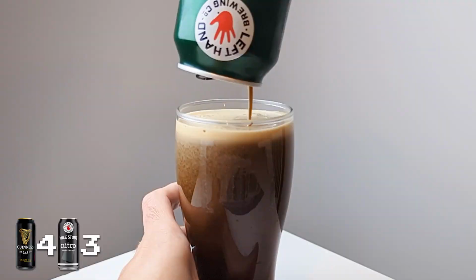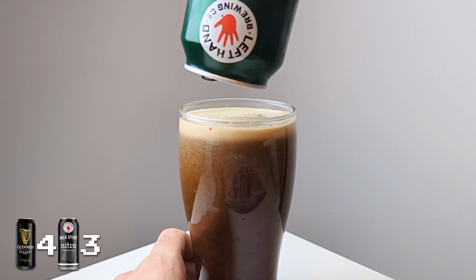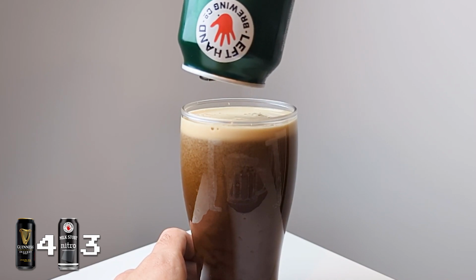I feel the same way about it. The roastiness on the Left Hand lingers a long time. The chocolate fades really quickly, and then there's this sour, bitter roastiness that stays a couple of seconds too long, in my opinion. It lingers a bit, but that's what gives it a lot of unique character. For me, that's what makes this one stand out. So the point is going to Guinness.